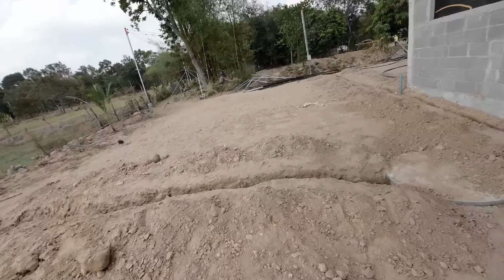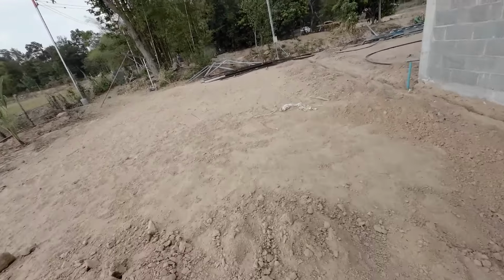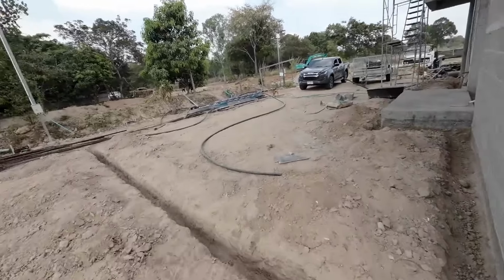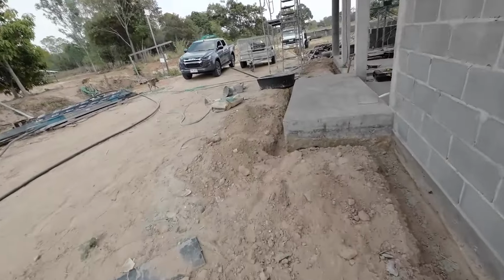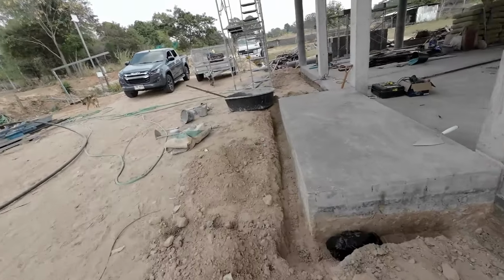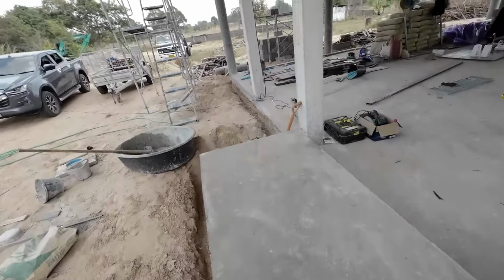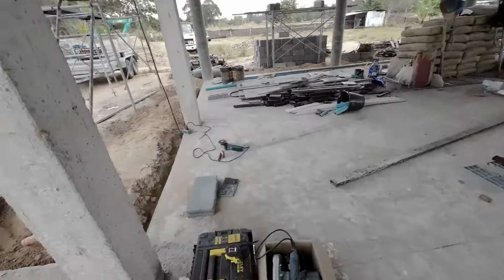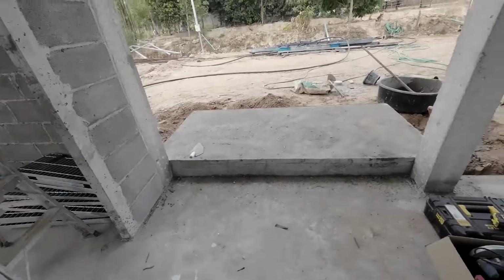Let's have a look upstairs. Let's see how the gamp is doing now. So we've stepped this up 18 centimetres because we're doing the single bar staircase coming in. So that steps up nicely.